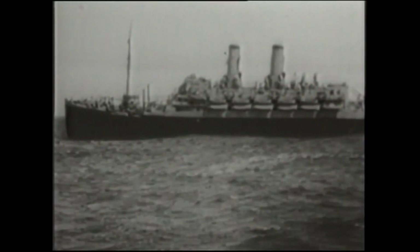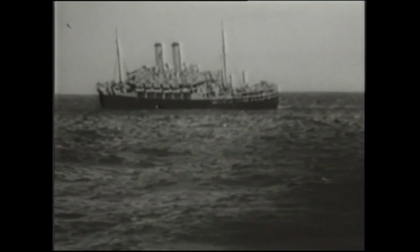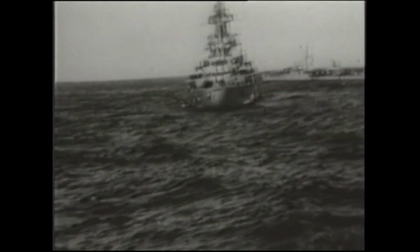Next came the troop ship Orama, which, fortunately, was traveling empty. Yet ironically, of the 275 survivors rescued, 100 were captured German prisoners of war, and for them at least, it was their lucky day.